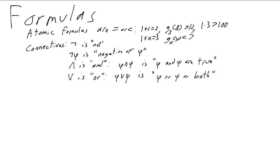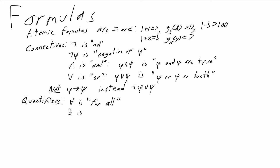Often people include an implication symbol, and it's going to be convenient for us to have as few symbols as possible. So where we would normally write phi implies psi, we'll instead write the negation of phi or psi. Finally, we have the quantifiers. We write the upside down A to mean for every, and the backwards E to mean there exists.